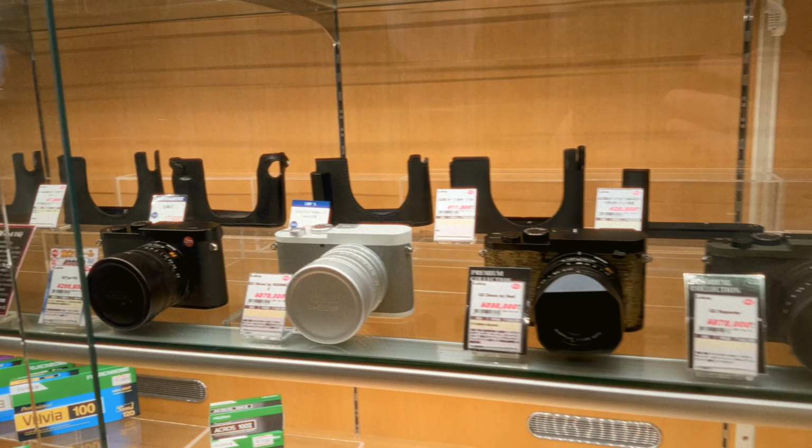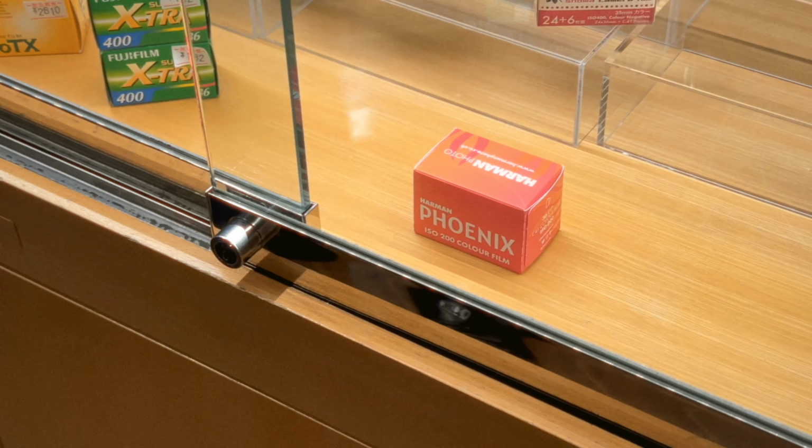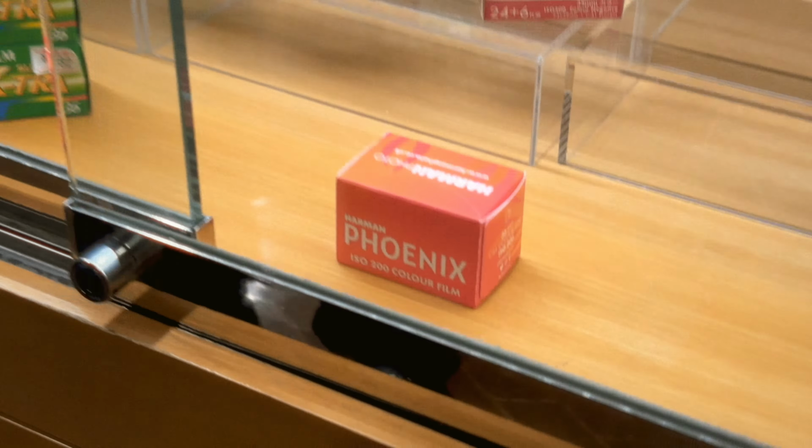What up, kids? I'm in Shinjuku and I'm on my way to Map Camera because I figured it's probably time that I bought a Leica. No, that's not true at all. It's because I've heard that they have the new Harman film in stock and I'm going to go and see if I can grab a couple of rolls.